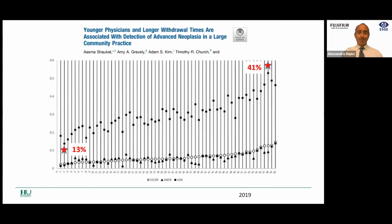And this is a very nice paper that I want to report from Clinical Gastroenterology. They just looked at private practice. So this is the standard situation of colonoscopy in the Western countries. And they reported such huge variability. There were physicians having a 13% adenoma detection rate rather than some other top detectors having 41%.